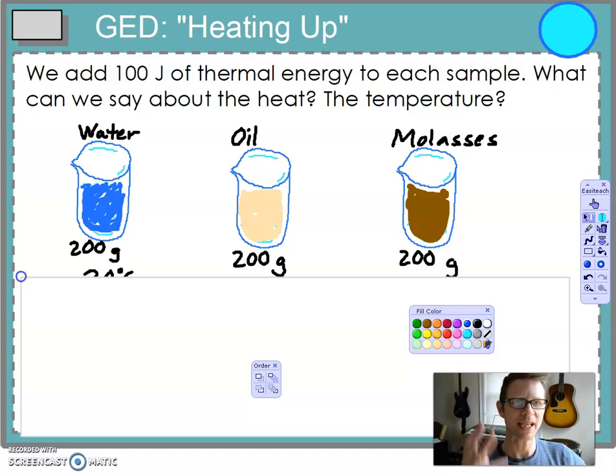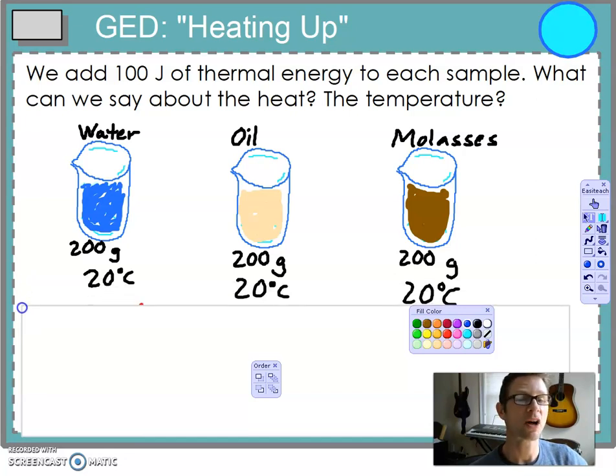So that's heat, right? Adding 100 joules of thermal energy is literally the same as saying the heat is 100 joules. So I answered the first question. We can say about the heat that they all received the same amount of heat. There was the same amount of heat flow into each. They all are going to start from the same temperature. That's another thing we need to keep constant. So 20 degrees Celsius is convenient because, as you may recall, that's room temperature.